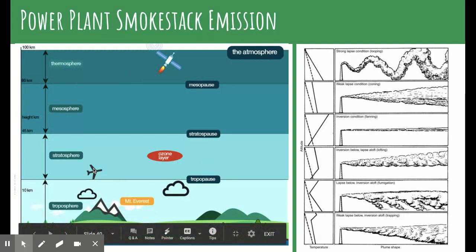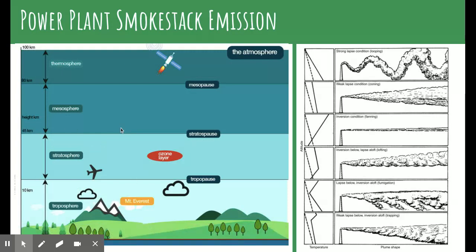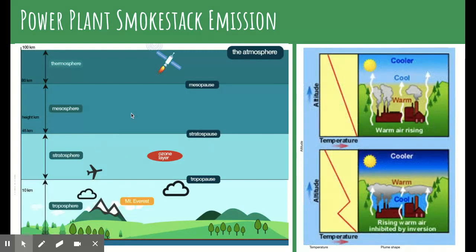So the idea is to get it up above the troposphere, because that's where we are at, right? So if you keep it up higher than that, hopefully the idea is that the temperature will be suitable and the wind conditions will be suitable to keep that pollution up high. It's not perfect, but it is better than nothing. So here's more examples of that. So as the temperature decreases here, the altitude of the smokestacks can be lower. So if you're in an area where it is very cold, then you can have lower smokestacks.